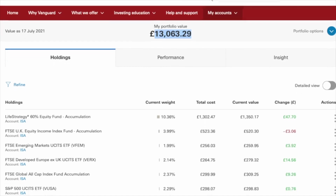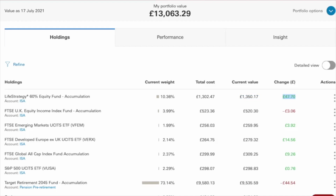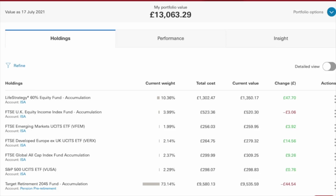And as you can see here in my holdings, I have LifeStrategy 60%. Right now the overall portfolio, the current weight is 10.36%. I have 1,302.47 pence invested, and this is the current value, 1,350.17 pence. So since I started investing in this LifeStrategy, I have earned a change of £47.70.